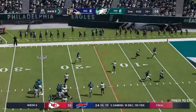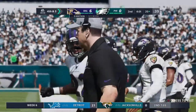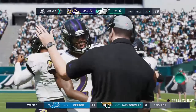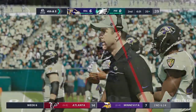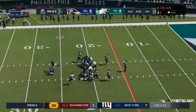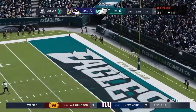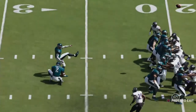A shotgun snap for Watson. Fine work by the Baltimore defense to help bring up 4th down. More problems here on 3rd down. They've converted only once so far in this first half. And you know as well as I do, in this league, if you don't win on 3rd down, it makes it hard to win a ball game because then you're relying on your defense and your special teams. You've got to get it done with your offensive unit. The kick is good. Makes the score Ravens 6, Eagles 3.